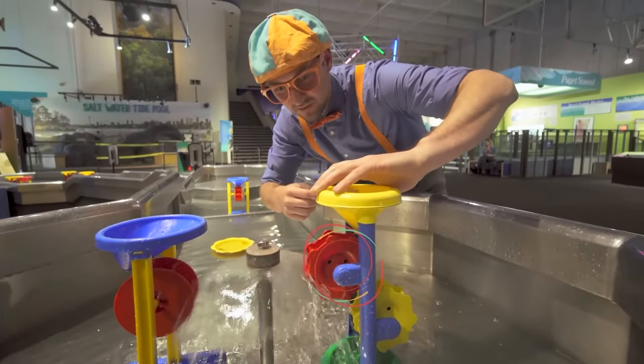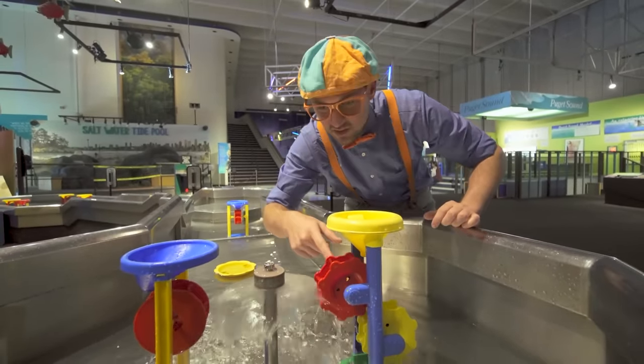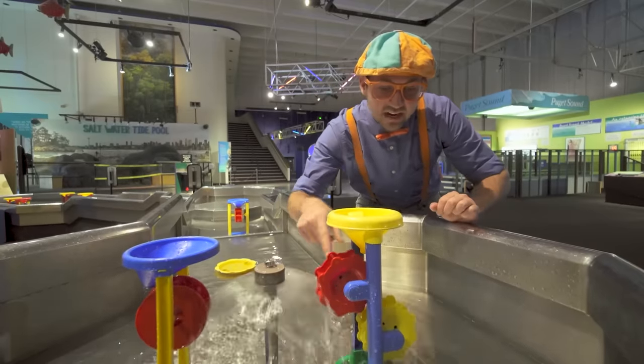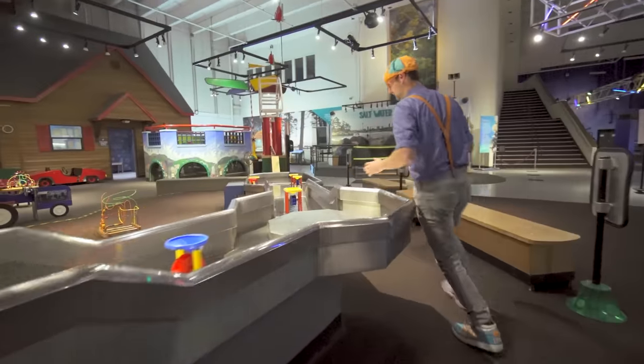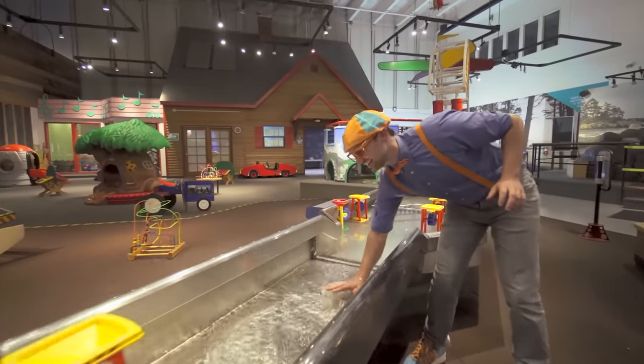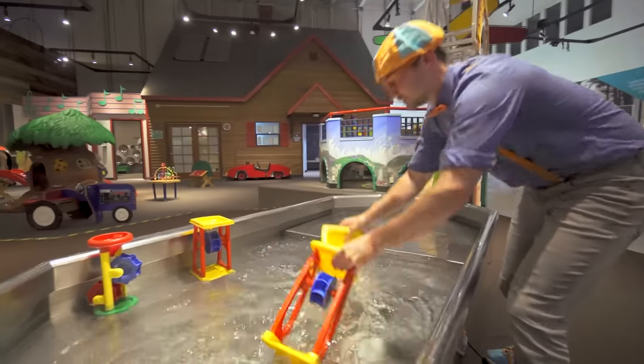Look. Both of these are going in circles, the red one and the yellow one. Ooh, come on. I love playing with water. Whee. Okay.